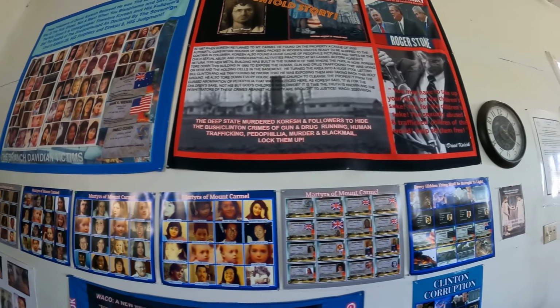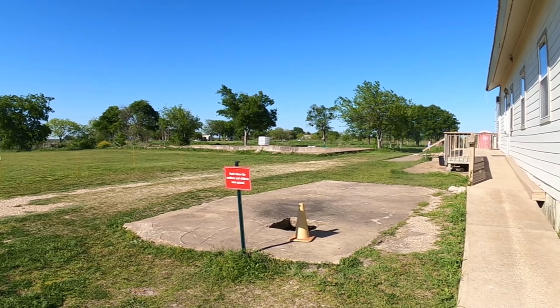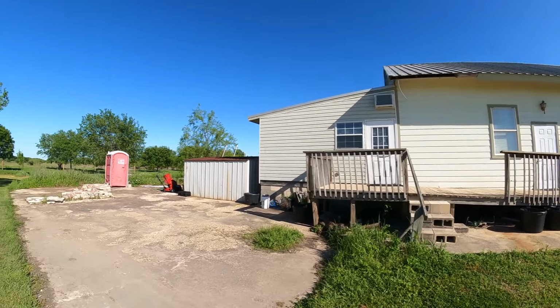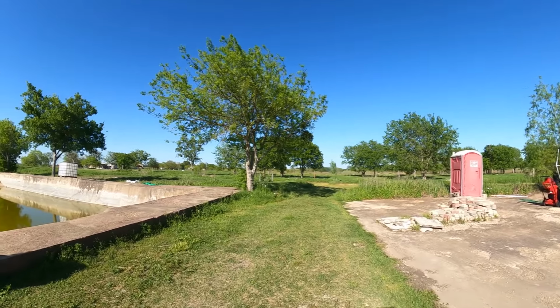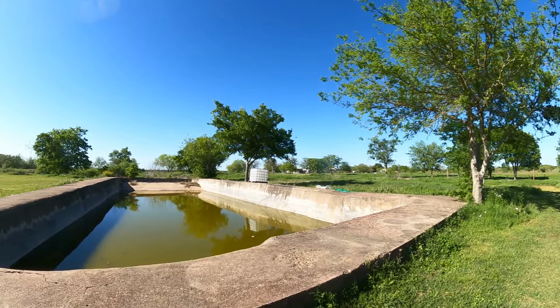It could have all gone down very differently than what it did. This is an area where women and children were gassed to death. You'll see the concrete foundations of where some of the buildings were. And this was a big complex. Yeah, and this is where their swimming pool was, still standing.